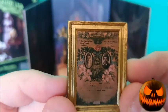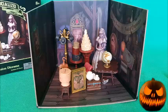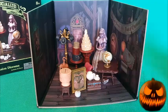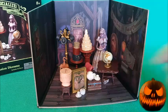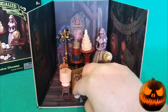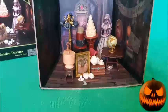We do have the picture, which is of Constance and one of her husbands as a wedding certificate. So we'll put that there, like that. And then in front of that is the rest of the tea sets. So we'll go ahead and place that there. So like that, and like that. And then the axe just lays there in front of it. And there we have it. The Haunted Mansion attic room.